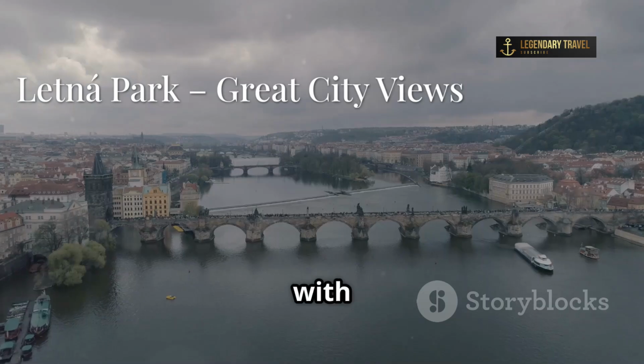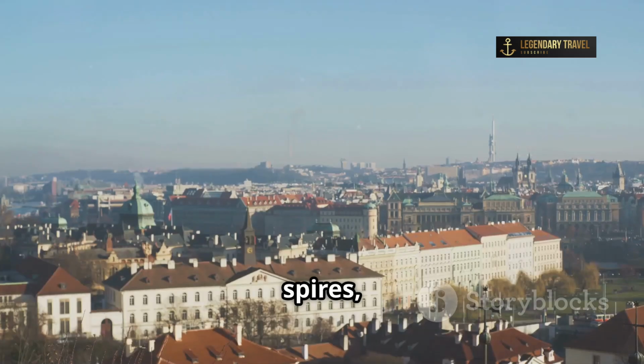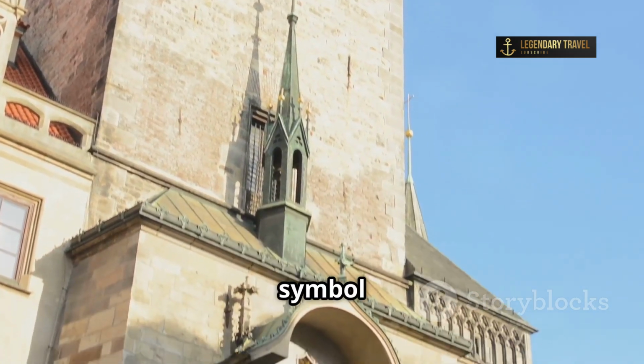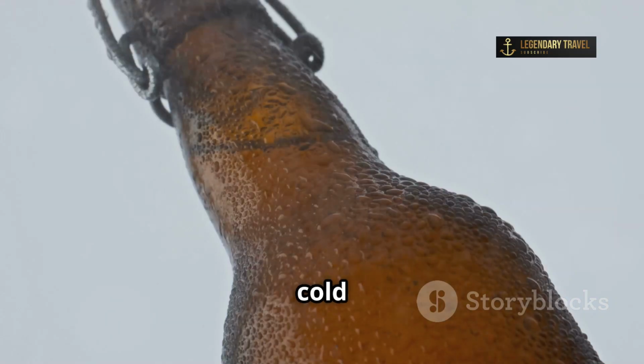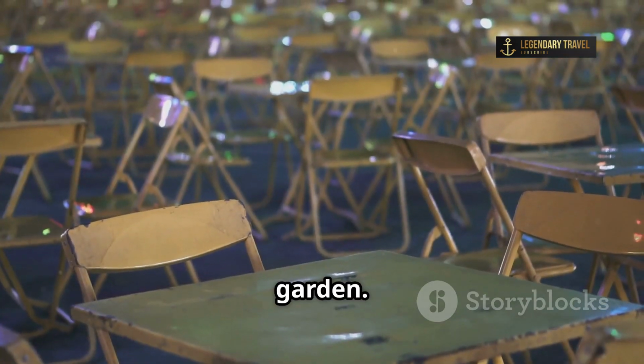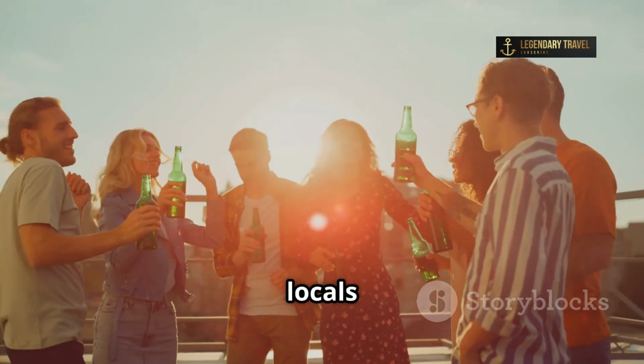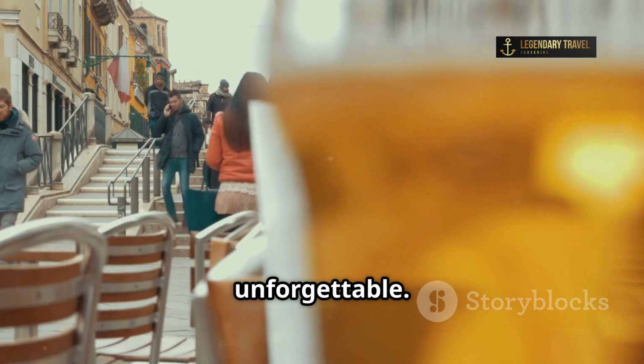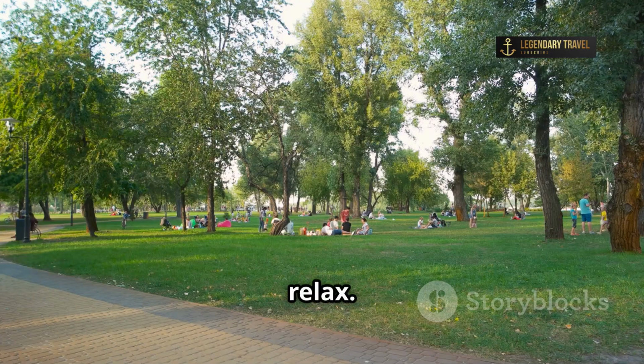For the best city view, hike up to Letná Park. The climb rewards you with sweeping vistas of Prague's bridges, spires, and red rooftops. At the top, spot the giant metronome, a symbol of changing times. Grab a cold Czech beer at the laid-back beer garden. Watch the sunset over the city with locals and travelers alike. It's simple, beautiful, and unforgettable. This is the perfect place to relax.